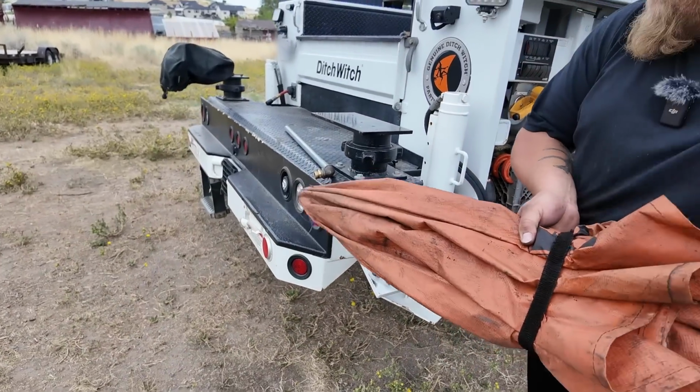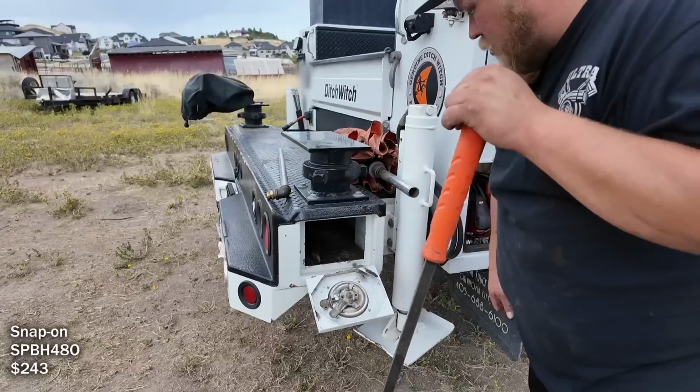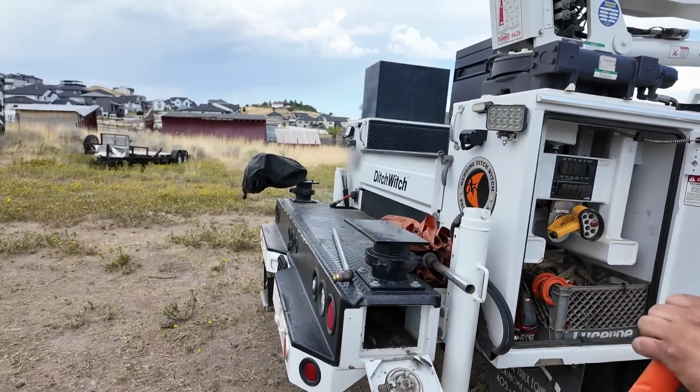Keep my small umbrella in there. My big Snap-on pry bar. There's more big wrenches in there, like pipe wrenches, long stuff in there. It's cool.